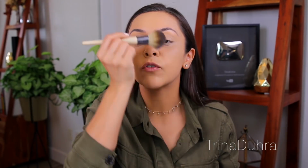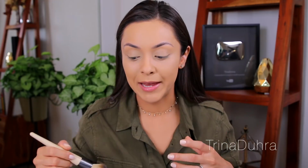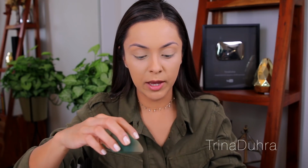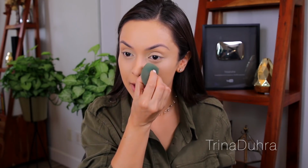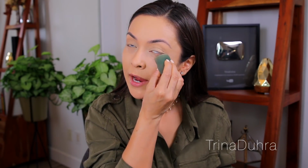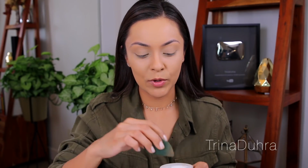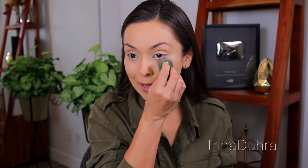And this has really been working for me to set the makeup in place and hold it all day, especially under the eyes. But what I like to do is use my sponge for this area. I feel like I get a little more hydration from the sponge. And also, I don't know if it's just because it's almost like you're packing it in with the sponge, but I just think it lasts better.